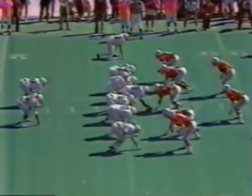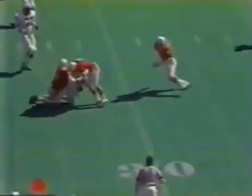Warner, his first carry of the day, cuts inside off a nice block and goes to the 27-yard line. They lined up in the I formation on first down. Now with split backs on second down and 2. Tate rolling right, has a little bit of room and gets out near the 29-yard line. Should have the first down.